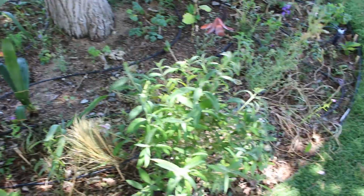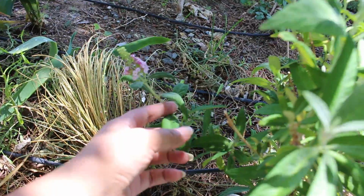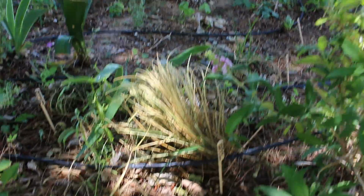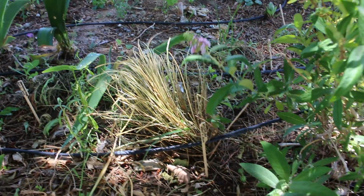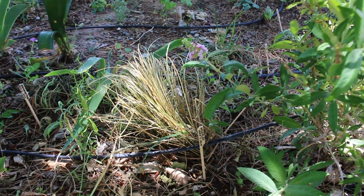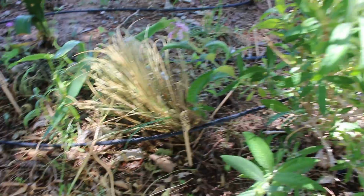Right here I have my butterfly bush that has finally put out a beautiful stem, and I can't begin to tell you how awesome this smells. Right here I have the blue flax that is struggling with the heat, I believe, and I'm going to be cutting some of the brown stuff off and watching to see if it takes off.